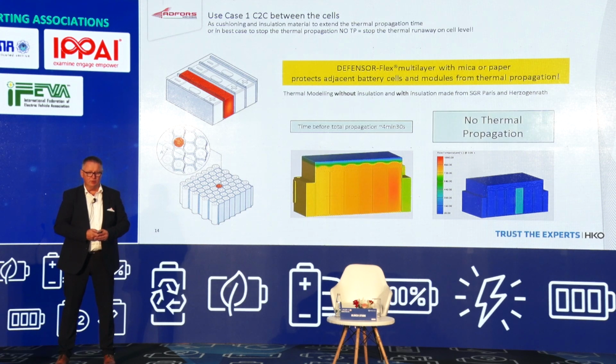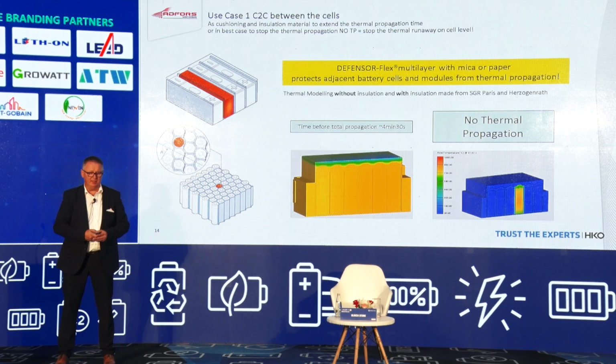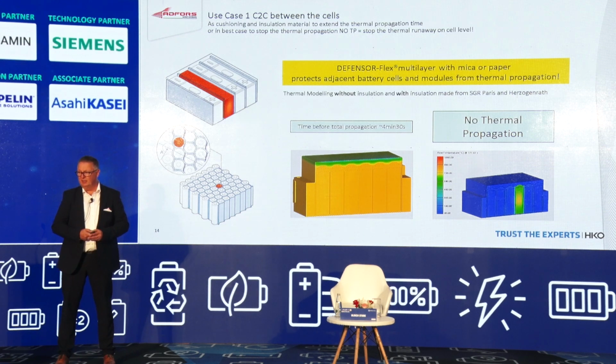And now you can see no thermal propagation in the same system with our material between the cells. One cell exploded and went to 800, 1000 degrees C, and the neighboring cell stays below the trigger temperature. That's very important, to have no thermal runaway on the neighboring cells. We stop it.